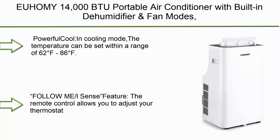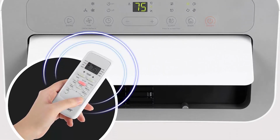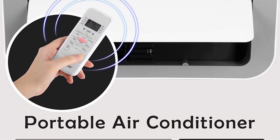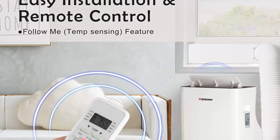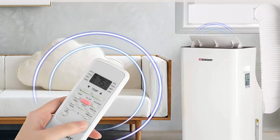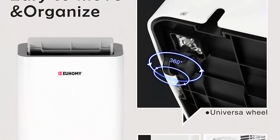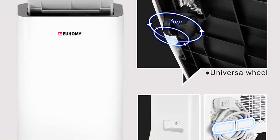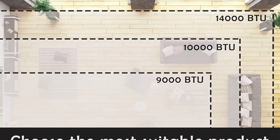Top 8. Airo 14,000 BTU Portable Air Conditioner with built-in dehumidifier and fan modes. Dual motor portable AC unit. Quiet operation. Includes remote control. Floor air conditioner with window installation kit for rooms up to 450 square feet, white. Powerful cool. In cooling mode, the temperature can be set within a range of 62 degrees Fahrenheit to 86 degrees Fahrenheit. The Uhome Portable Air Conditioner, SACC rating 14,000 BTU, 2017 SACC standard is 6,000.